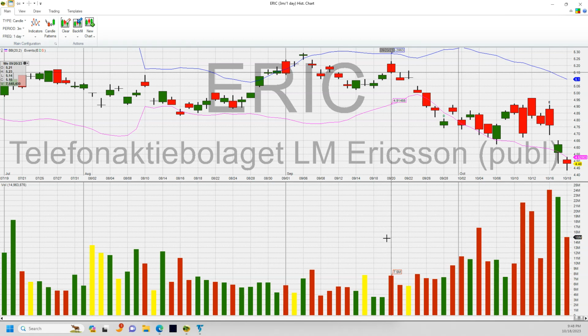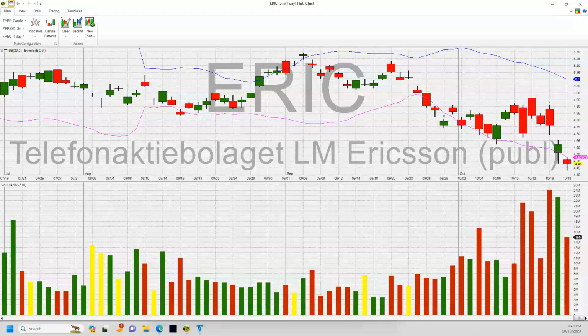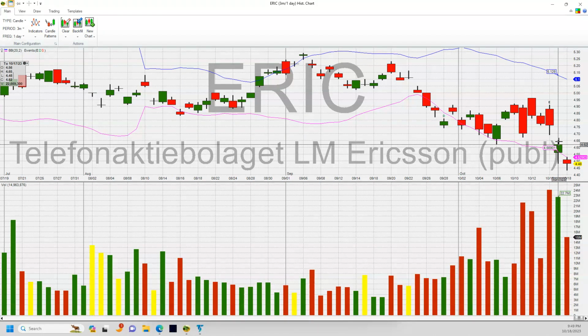Actually, the Ericssons haven't printed yet. I put on the November monthlies on this at the 4 strike, so I got a really good entry there. I pretty much called the bluff that it was going to be green the next day, because it finished the day strong even off that bad news. It was just a perfect short entry to me with the puts.